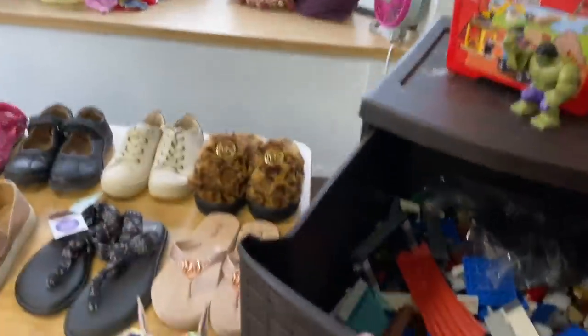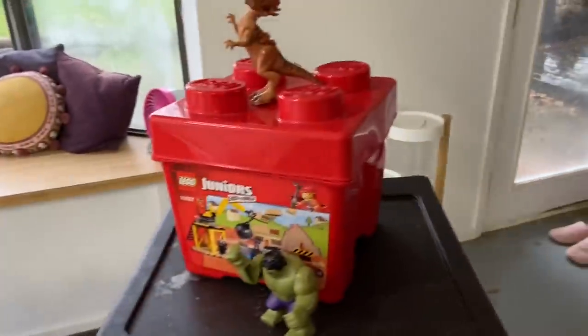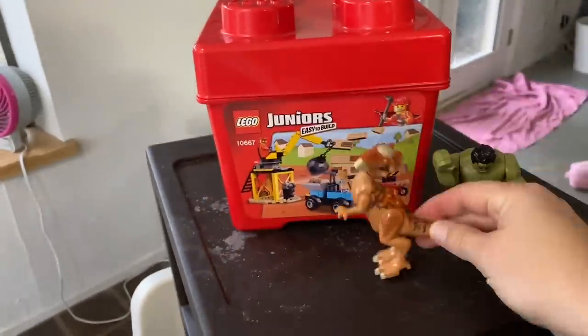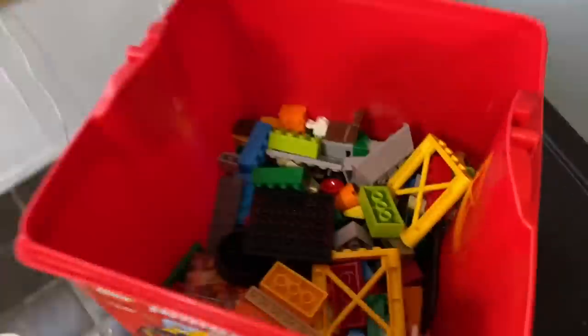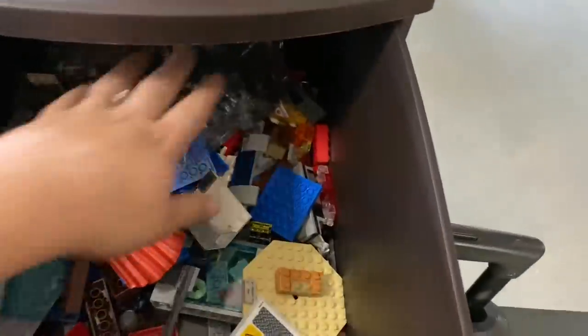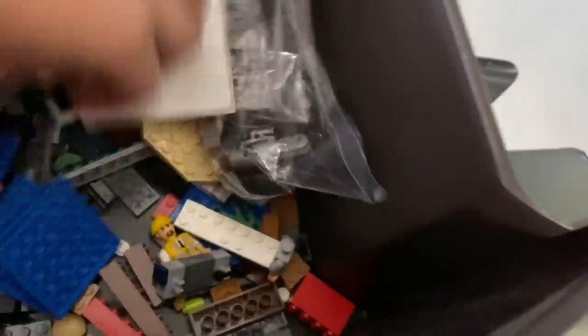Oh, so this had all the toys in it. I took some of the toys out already and put them on the table. That's where the Legos came from and the truck and everything. But we also have this little Hulk, this dinosaur, and then this thing is semi-full of Legos on its own. So there's that. And then this top drawer just had a bunch of Legos in it. We've got all kinds of little guys in here. Here's just a face. Oh, here's this guy. So we've got all kinds of Legos.